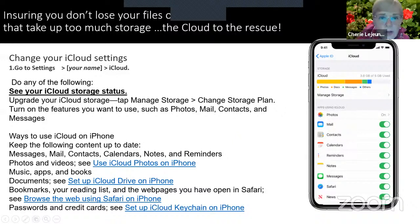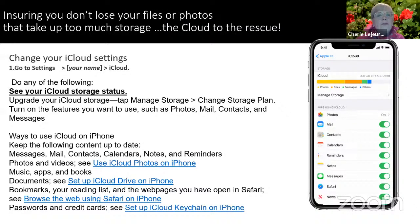So I am looking at my storage for my iCloud, and I've already used up 267 gigabytes out of 2 terabytes. And I know that the reason why that is so is because I have so much visual material.